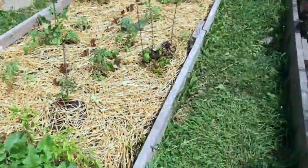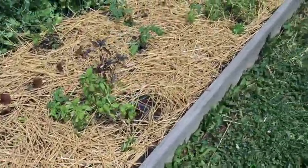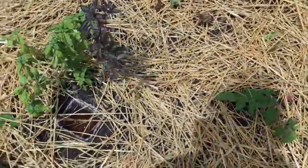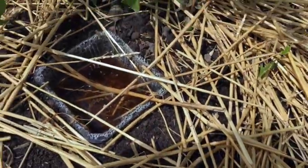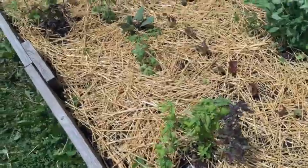The other day I did set out slug traps. Now I did mention that in the other video. This is a slug trap. Let me show you. This one doesn't really have too many in there, which makes me happy, which means that there's not a lot in this bed. I will show you another one along the tour that does have a lot.